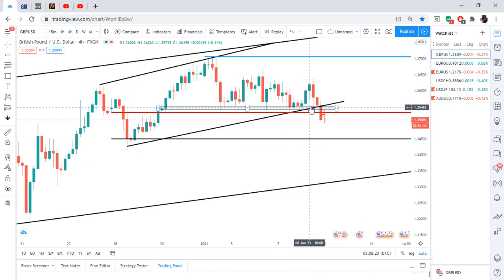What I see is, as you can see, it broke through this low. I'm predicting that it could come and hit this support structure here, which is going to be the lower low. As you can see, this was the lower low, guys, of this structure here, this channel here.